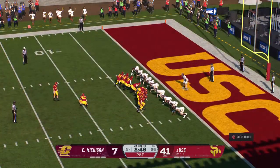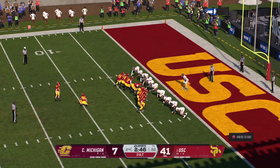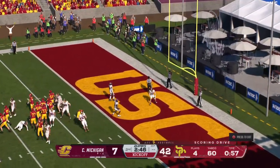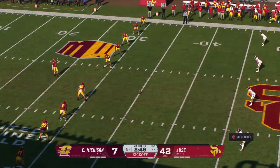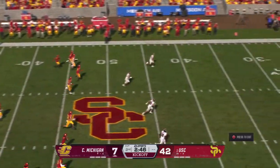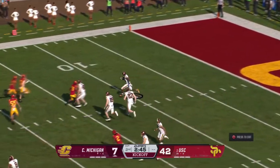The PAT unit on the field. And with that extra point, the lead remains in the gargantuan category. Kickoff unit on the field, and this defense will be called on to protect this lead. 42, Central Michigan, 7. And he passes on the touchback.